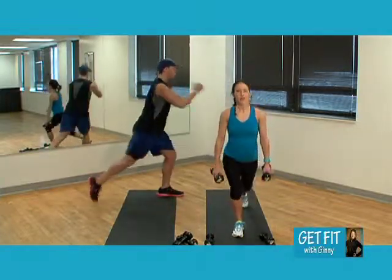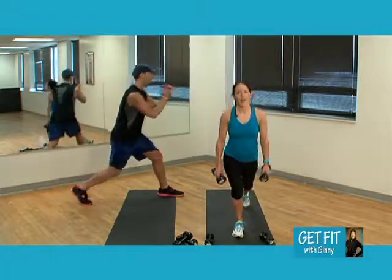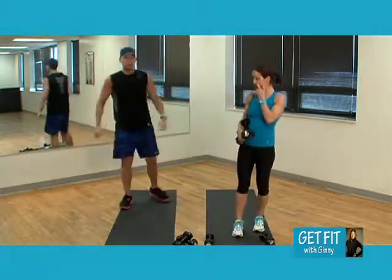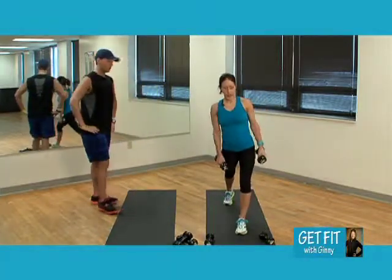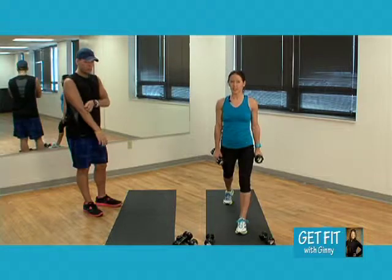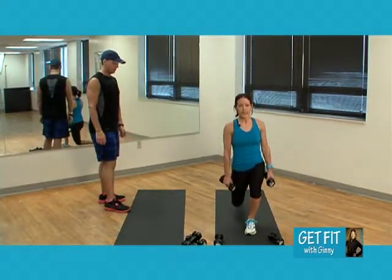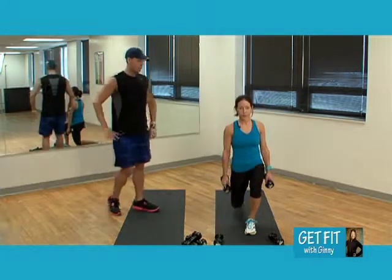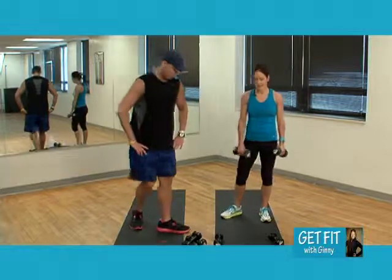3, 2, and 1. Now let me show you a modification before we go on here. If you want to get into that stationary lunge and stay there until you can build up your strength and just stay right here, that's fine. If you're still having to think about form, I would rather you do 10 in this position. So that's an option there if you want to.